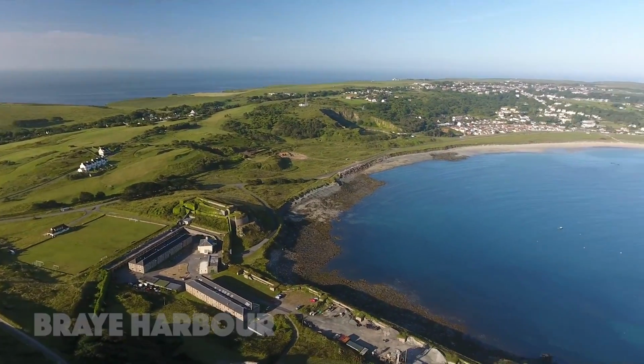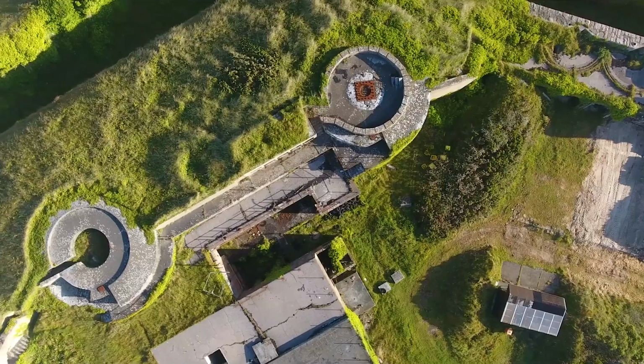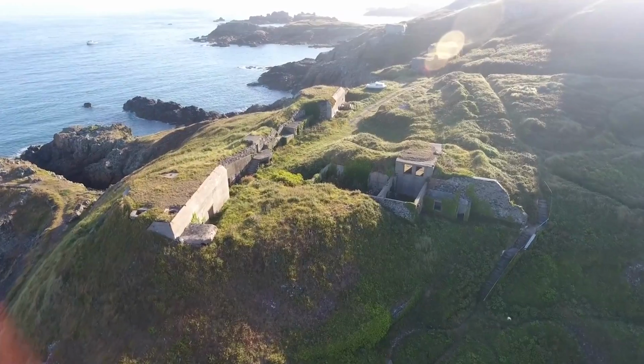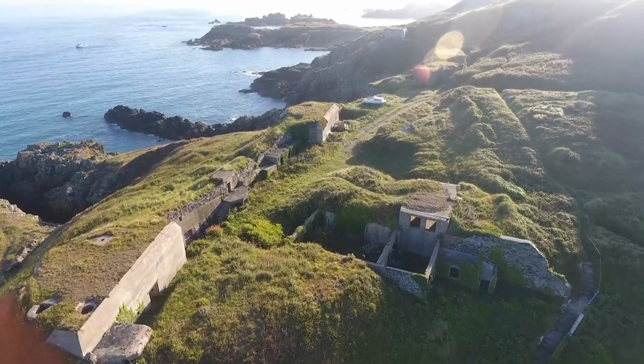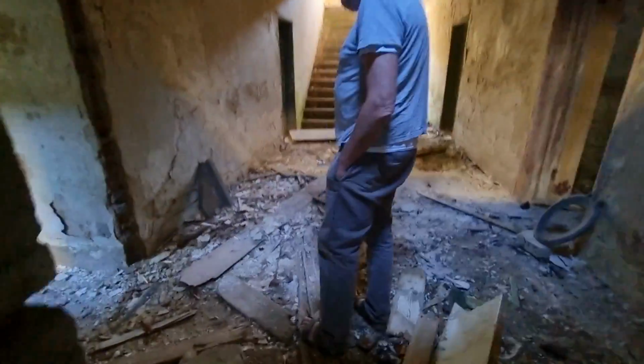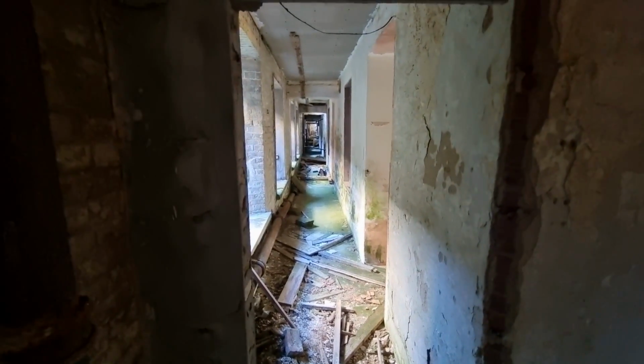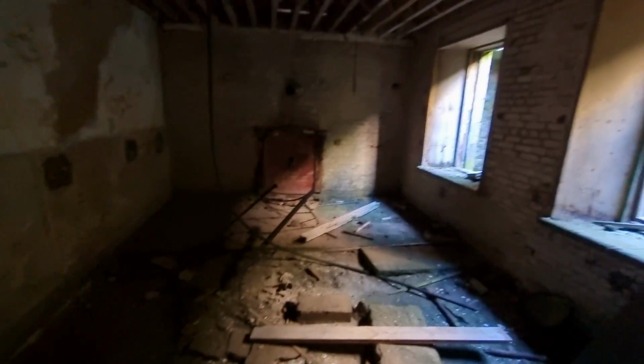A new harbour of refuge and observation was built at Braye and was intended to be the base for the British fleet. The British built 18 forts and gun batteries in the 1850s to protect Alderney and the new harbour against a potential invasion by the French. Solid though, isn't it? The size of those walls, wow. Every room has a fireplace.